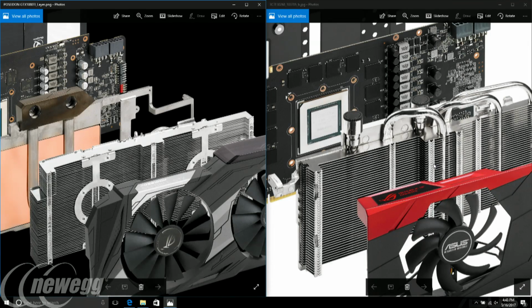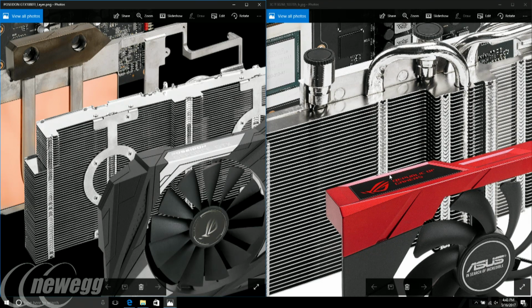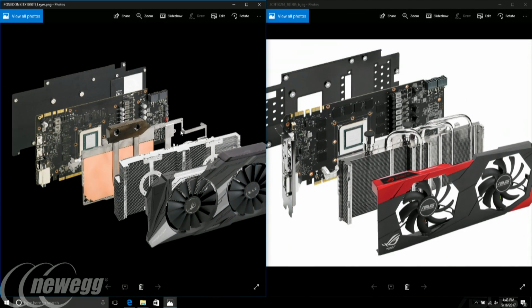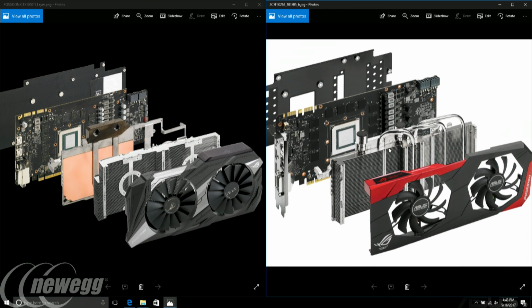For the Poseidon, actually, I'm not sure compared to the previous generation Poseidon. You were talking about our Strix cards for that heatsink assembly. But I can say that the heatsink assembly in general, the entire direct H2O, as we call it, vapor chamber and water block design was entirely redesigned for this generation.